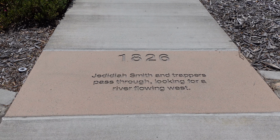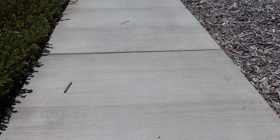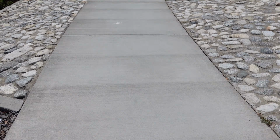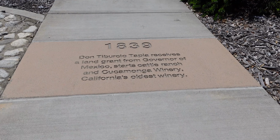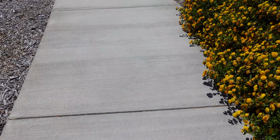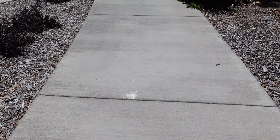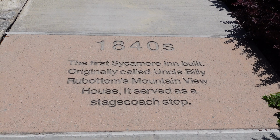One of the first things you'll notice when you get out of your car is the sidewalk in front of the park goes over the history of the Rancho Cucamonga area from a European settler point of view. There are no historical markers talking about Native American settlement in the area. It's just the history from the 1820s up until the 1970s. Every 10 feet or so there is a different cement block giving a little bit of history of the area. One really neat thing is that the history on the sidewalk actually ties into the park itself, which you'll see in a minute.